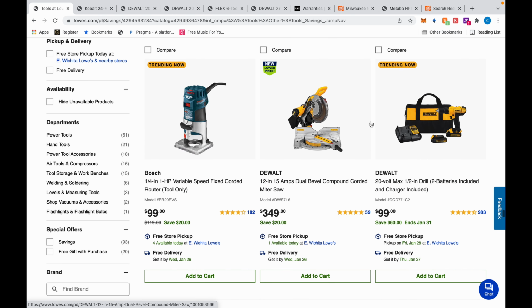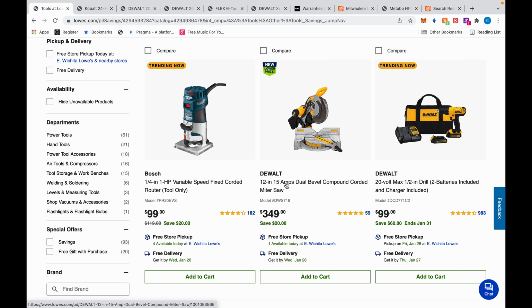Okay, so I want to talk about this miter saw too. Don't get that. This is the 716, and it doesn't slide. Okay, everything else is the same. It doesn't slide.